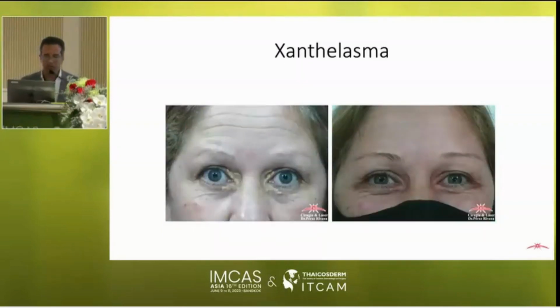One of the best indications of the CO2 laser is the treatment of xanthelasma. Look at this case: if I try to perform surgery, I am a plastic surgeon, I'm going to make a mistake, an error, because of course I'm going to have great scarring and retraction and many problems over the periorbital area of my patient. And with the CO2, this is the kind of result in 2 sessions.